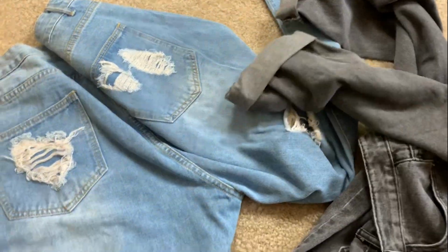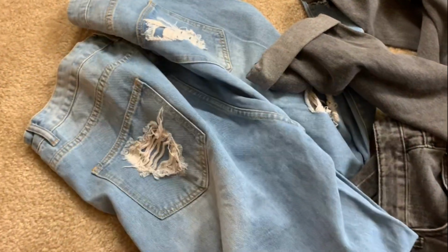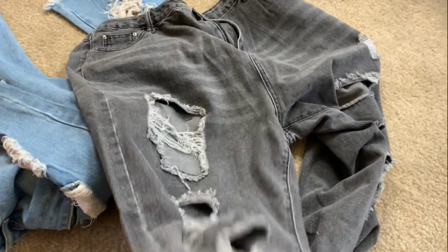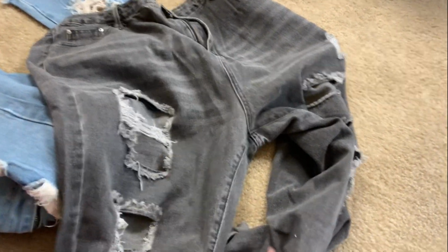They're cute, right? Like super cute, bro. Look at this. They gonna look cuter when I put them on though. They look a little too big, but I mean, that could work. You know what I'm saying?